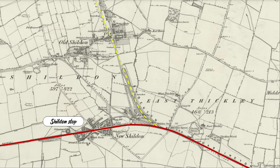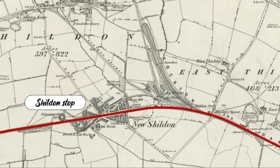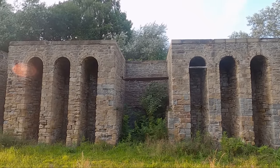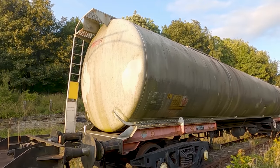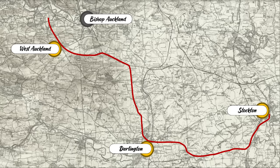But the 1825 line had such a profound impact on the village that a new Shildon, aptly named New Shildon, soon sprang up, transforming the landscape here into an industrial one. Some old relics at Shildon have a sense of history, but from here onwards, the Stockton-Darlington line is current and active. So next it's time we head south to Darlington and pick up the trail there.